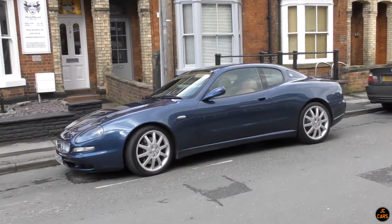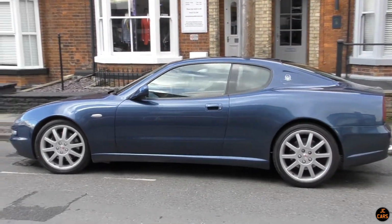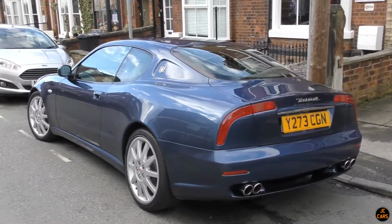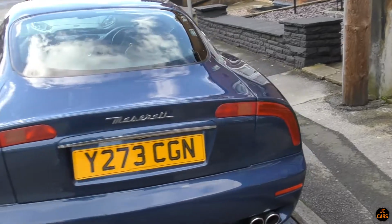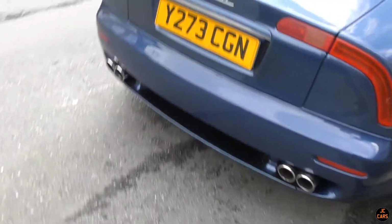So just down this little side street, we've got this really nice Maserati here, quite rare. I think it's a Cambiocorsa or 4200 GT, I'm not too sure. Really nice with the boomerang tail lights. Really nice blue as well. It's got the tanned leather as well. Stunning. So much out in Alderley today, it's unreal. So yeah.